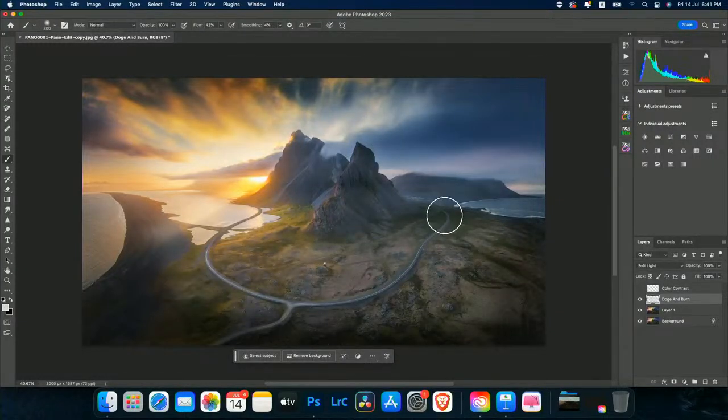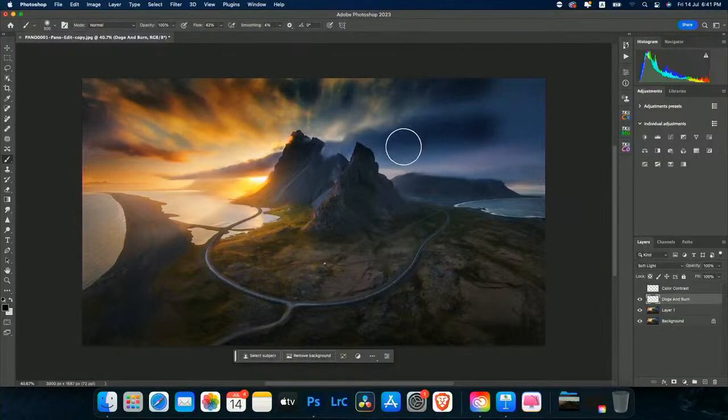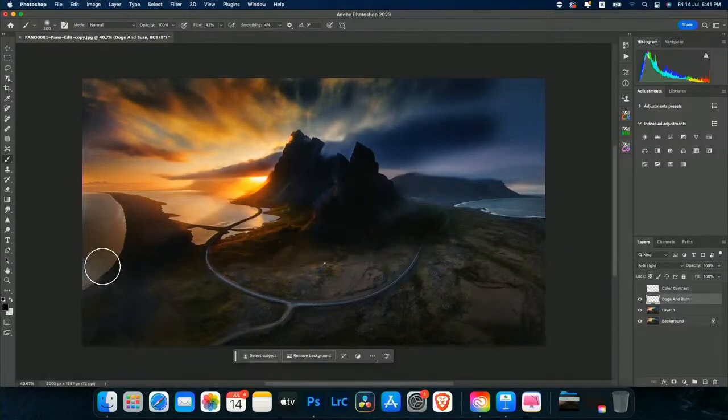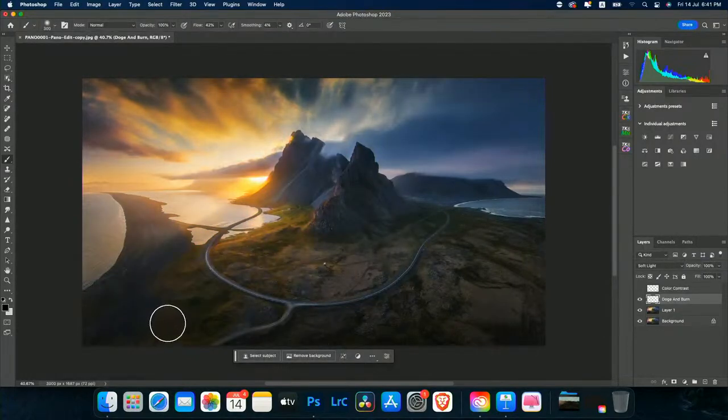What am I doing right now? I'm painting light. Okay? Let's go back. If I change the color here down there, you see it? If I change it from white to black by pressing X or pressing this button here, it changes to black. And now with a black brush, if I try to paint, what am I doing? I'm actually darkening the photo. So from the name of it, dodge and burn, I'm actually dodging and burning the photo. Now I'm controlling the light.